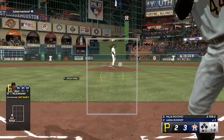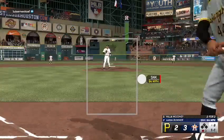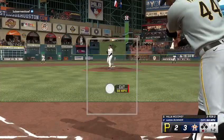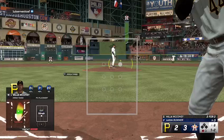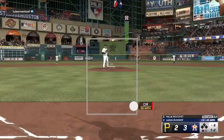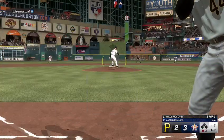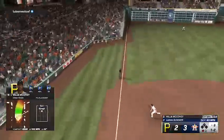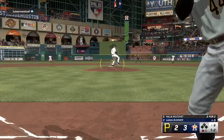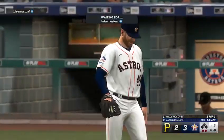Misses off the outside edge. Swing and a miss. Comes up empty. That's strike two. One ball, two strikes. Fouls that off to the left, and we'll do it again. Looking to get the tying run on base. Runs it up to 96 to record the punch out.